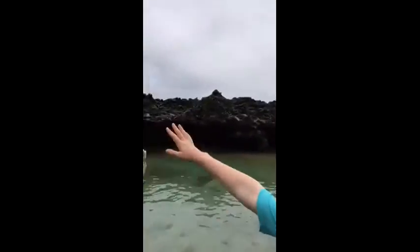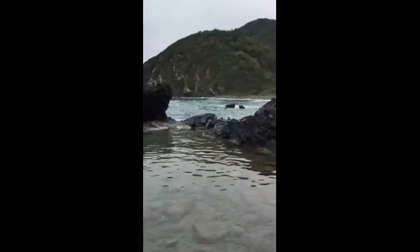There's like rocks all over that way. Beautiful fish in the water too. It's awesome. Here it is. I just saw a lionfish, and it was like a black one, small. But yeah, it's still venomous. Isn't this nice?